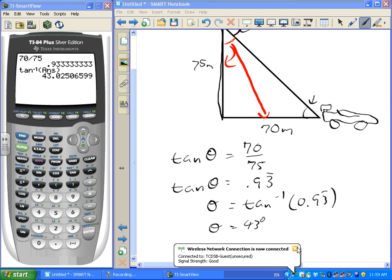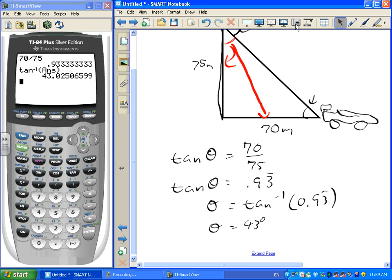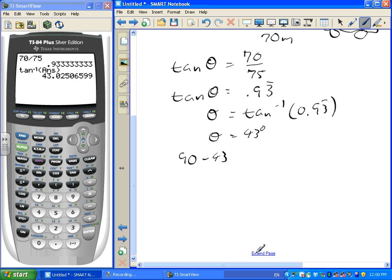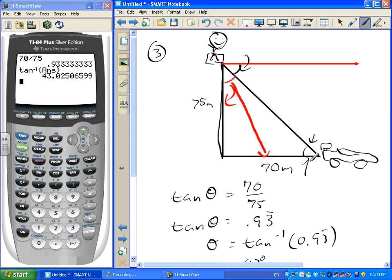That is what almost everybody got. That is not what I'm looking for. I need the angle of depression, which means I need to take that number and subtract it from 90 degrees. So 90 minus 43 is 47 degrees. If you got 43 and I marked it wrong, it's because you were solving for that angle, and I wanted this angle.